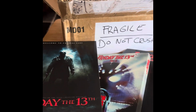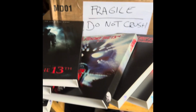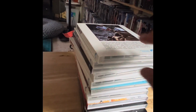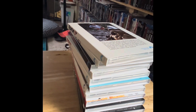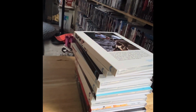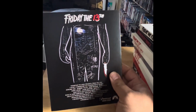All right, I'm gonna stop here real quick and put them on the actual cases and show them off then. All right, I'm back. It's been a while since I posted a video on YouTube, so this kind of brought me out of a little retirement because these are just so awesome. So yeah, I got all the discs out and put them in. Look at that.